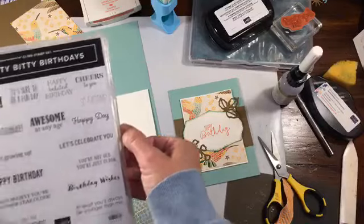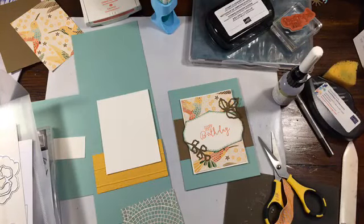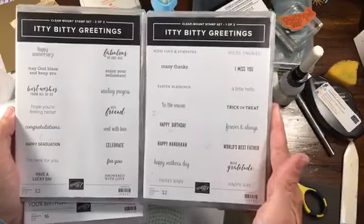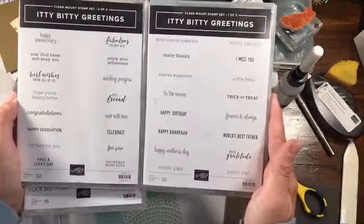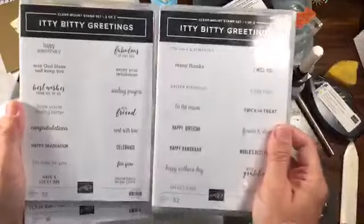So we have, how about itty bitty birthdays? Instead of birthdays, let me see one other thing, if I can grab my other one. My itty bitty greetings. Because that has a lot of them too, you can use them for all different types of occasions. So this one, you could use, hope you're feeling better. Sent with love. A little hello. These have a lot of really nice ones. I'm just trying to decide what it is I want to use. Best wishes from all of us.